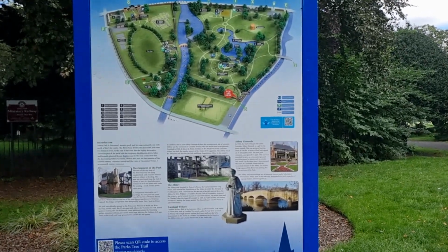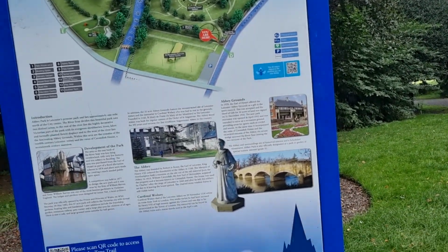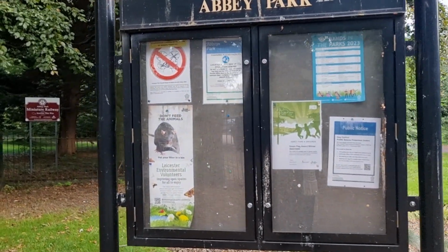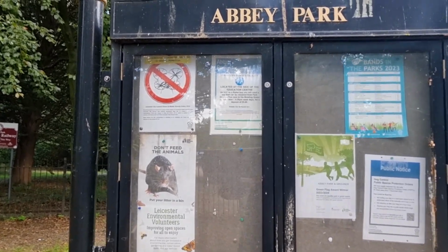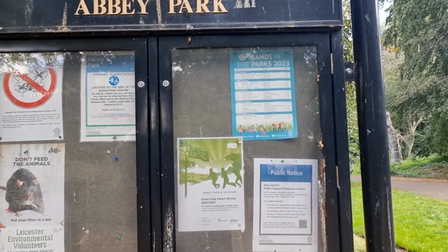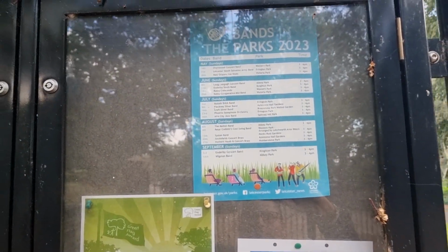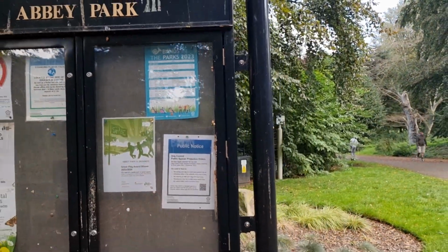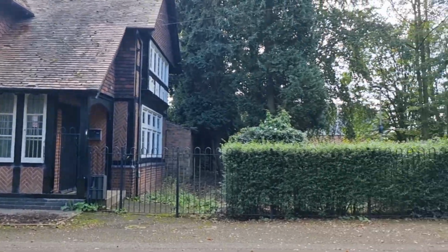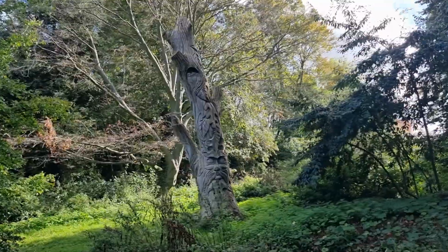So this is the map of the park, with the various directions and layouts, and these are a few public notices regarding the park. So friends, this was quite a sunny day when we were at this beautiful park. This park lies on the River Soar, which divides the park into two different areas. On the sides, there are a few residential complexes also. This is a beautifully carved tree at the entrance.